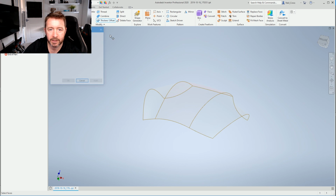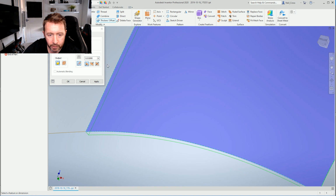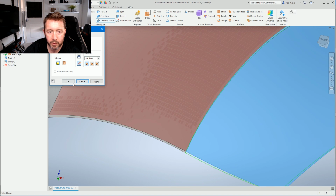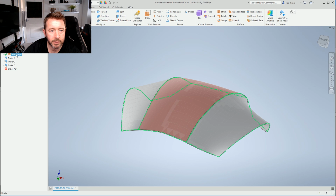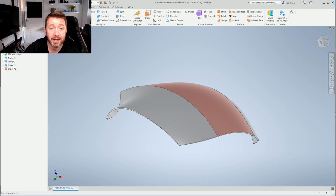Can we quilt it though? That's probably going to be easier. Can I quilt it? No, I can't quilt it. It's split it into 3 separate surfaces, which is okay, I suppose. We can go 0.1, 0.1, and then 0.1. And there you are, mate. We can turn off the first surface that's been brought in. And there it is. Don't ask us why one of the faces is coloured red. I don't know at this point. But that is now a solid model.